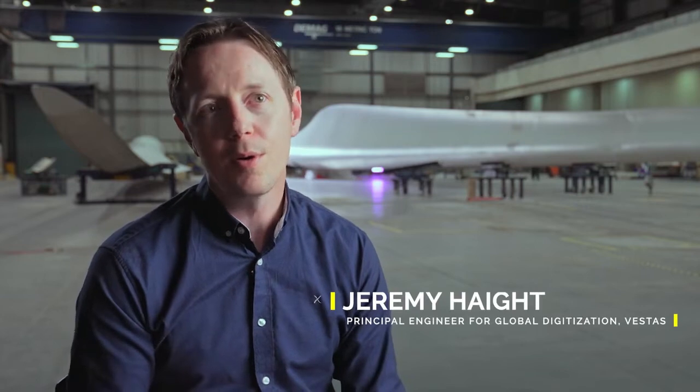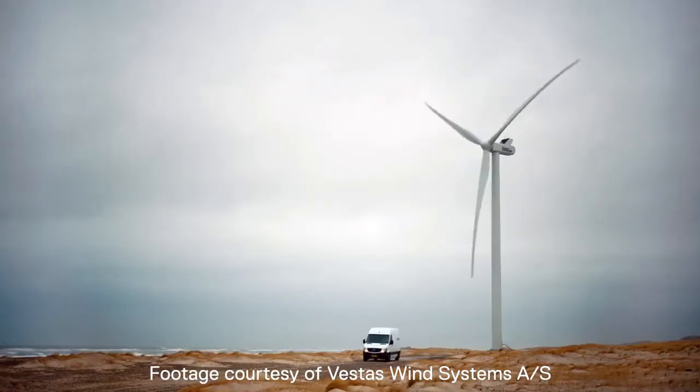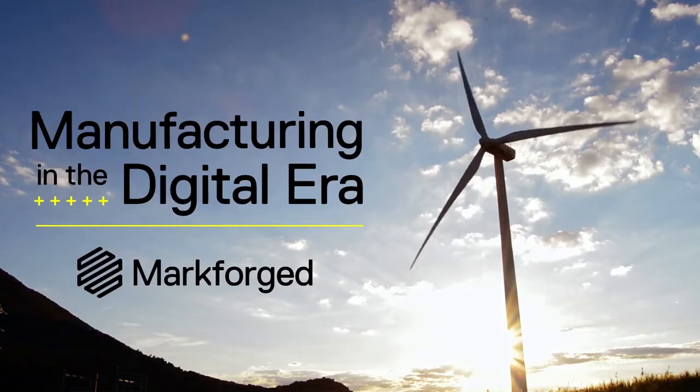Wind is plentiful. It's just waiting to be captured and harnessed. Wind is our fuel. We see it as a sustainable source for reliable energy. As a renewables company, Vestas has a high stake when it comes to sustainability and carbon footprint reduction.